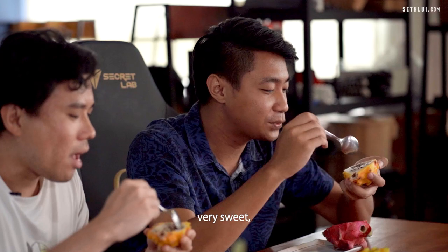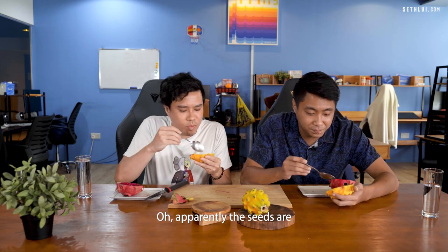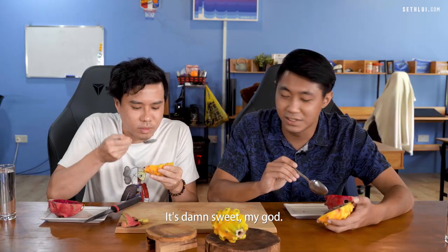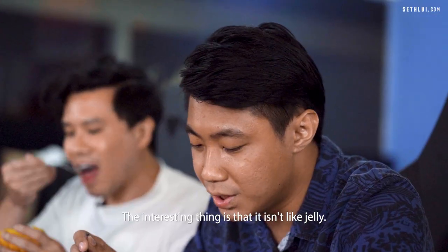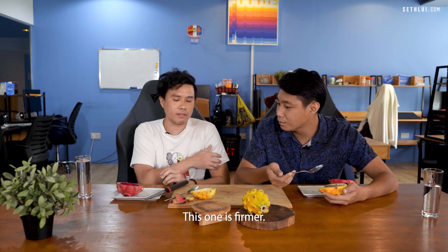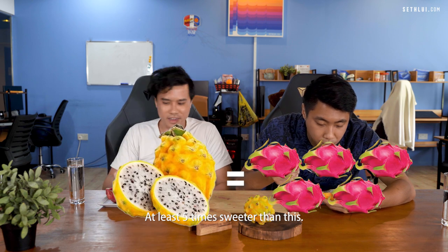Very juicy. Very sweet. And just fragrance in it. Oh, apparently the seeds are way bigger. Yeah, they're way bigger. It's more like crunch. Two times the size. It's damn sweet, man. It's like eating some sweet cereal, but all natural. Interesting thing is, it isn't like jelly. The red one feels like jelly, like agar. It's softer. This one's firmer, and it has some fibers. But it's super sweet. This is like at least 5 times sweeter than this.